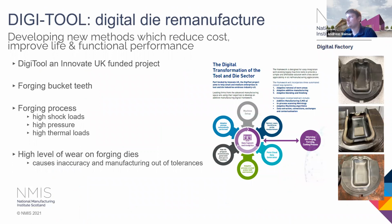So I would like to give a couple of practical examples around remake and what we did here at NMIS. So one is the digital project, which we did, I think, 2 years ago. We had a forging die, which forged buckets. Those kinds of dies are under very high shock loads, pressure, thermal loads, and they also have a very high level of wear. So here in the top right picture, you can see a worn die.